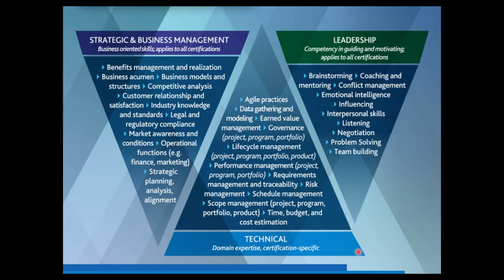To go into more detail, you can see the next slide, which shows these three vertices. The strategic and business management, what should it include? There's a long list of topics written there: strategic management and realization, business acumen, business models and structures, competitive analysis, customer relationship and satisfaction, industry knowledge and standards, legal and regulatory compliance, market awareness and conditions, operational functions like finance and marketing, strategic planning, analysis and alignment. All this comes under strategic and business management. These are business-oriented skills that apply to all certifications. It is not only for PMP, this applies to all certifications.